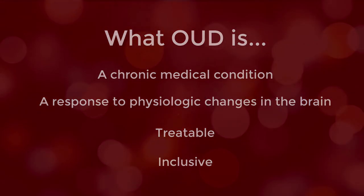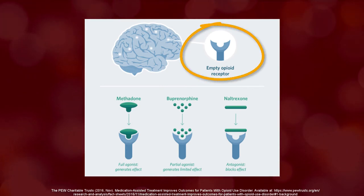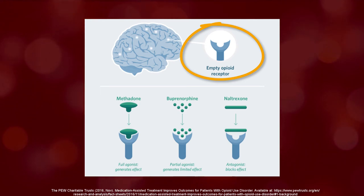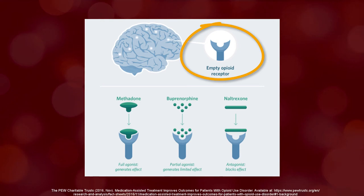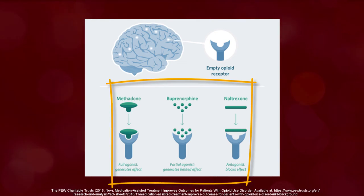So this is a little bit of a complicated slide, but I want to show you how these medications actually work in the brain. So up here we have an empty opioid receptor. A receptor is something in our bodies that gets activated when a medication binds to it. So these opioid receptors sit in your brain, and that's where opioids such as pain pills like oxycodone or illicit opioids like heroin act. So there are 3 approved medications for medication-assisted treatment.